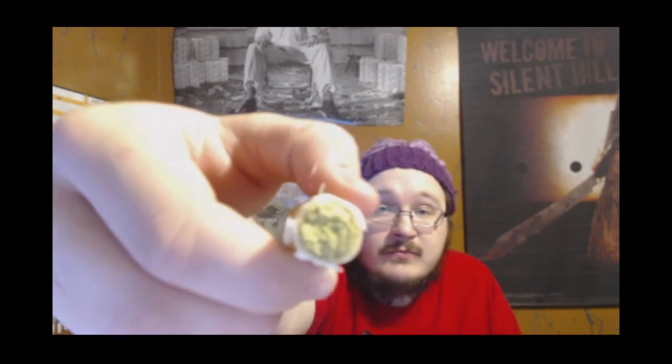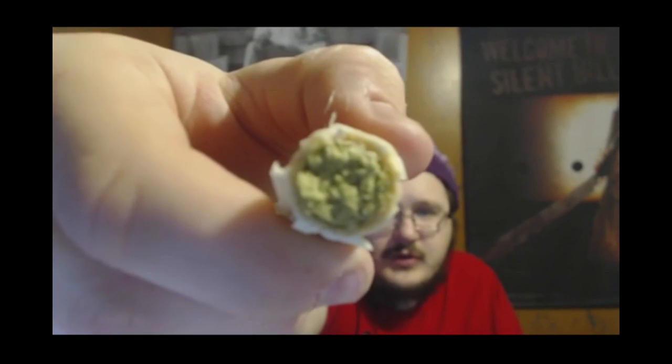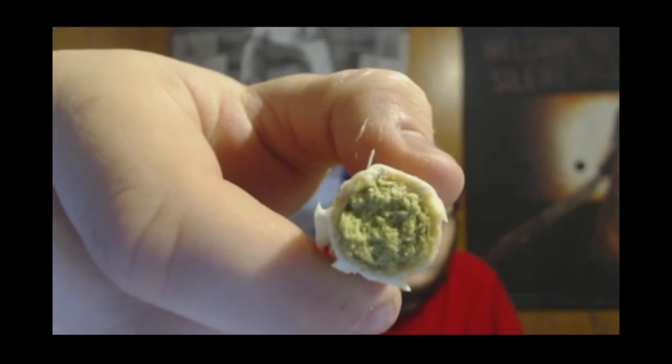So it's like chocolate on the outside, like regular chocolate. And on the inside, if it focuses, focus, not me. There we go. It's like green tea infused chocolate on the inside. It's pretty cool.